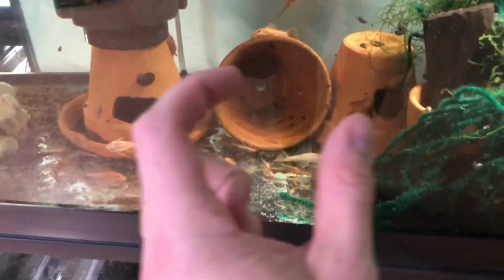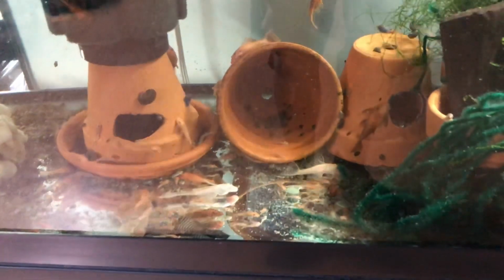I have one female in here. It's a super red female, pretty small. She's like 2.5, like 3 inches. This might be her right there actually. And she is just fat beyond fat. Looks like she's about to pop, and she actually looks a little bit smaller, so maybe she bred, but still super, super fat. You can see how fat she is. I swear she was even bigger a few days ago.